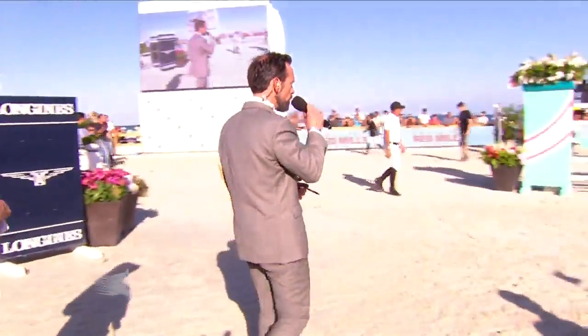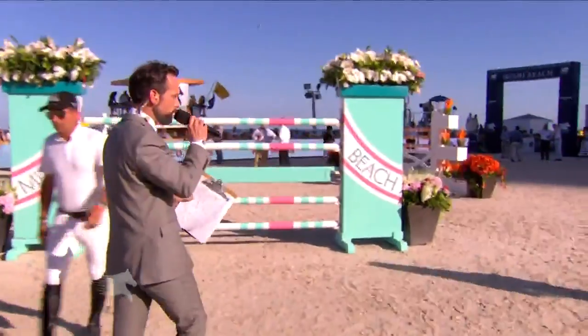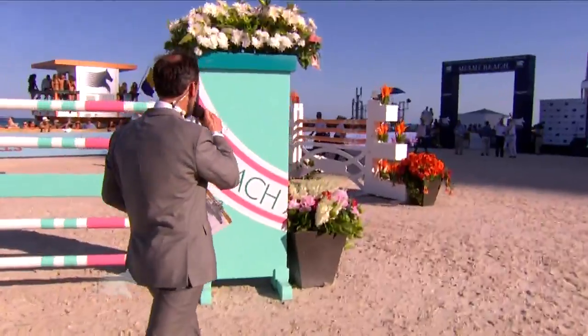All right, we're going to try to catch Katie here real quick. I know she's making her way back to the gate there, and we'll just see what she is doing in just a moment. I don't want to distract her from the walking because obviously she's setting her sights on the big prize of $600,000 here today.